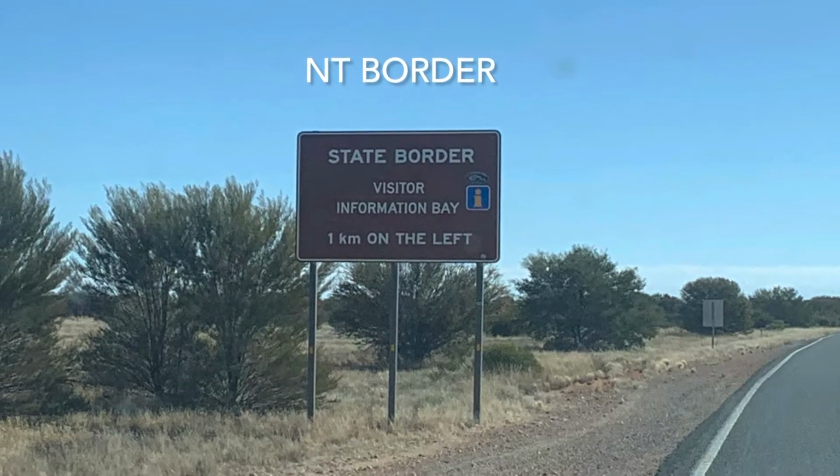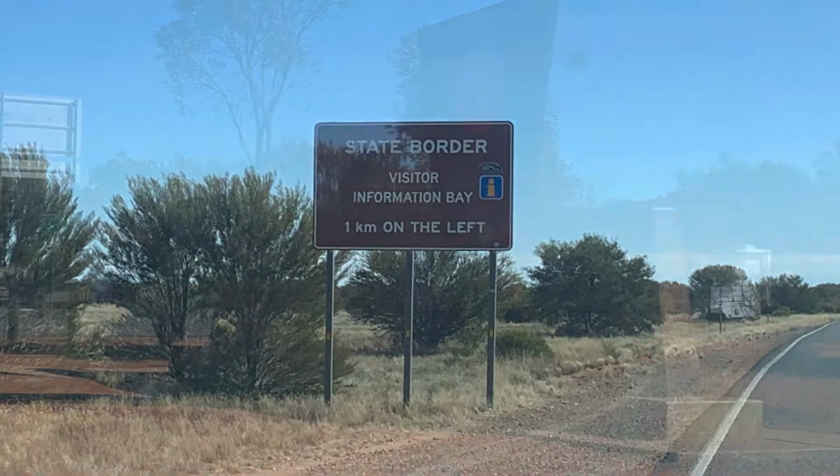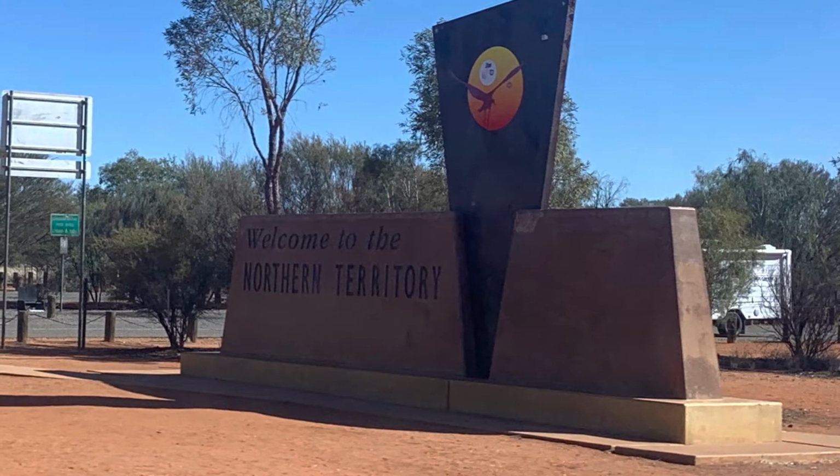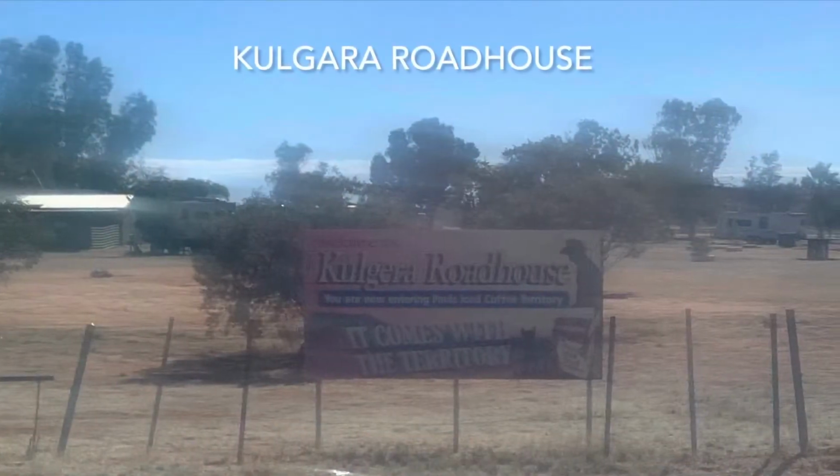And we're crossing into the Northern Territory. It was strange that they didn't have a nicer border, but then further down the street they had this big sign. A bit hard to see, but it does say welcome to the Northern Territory.